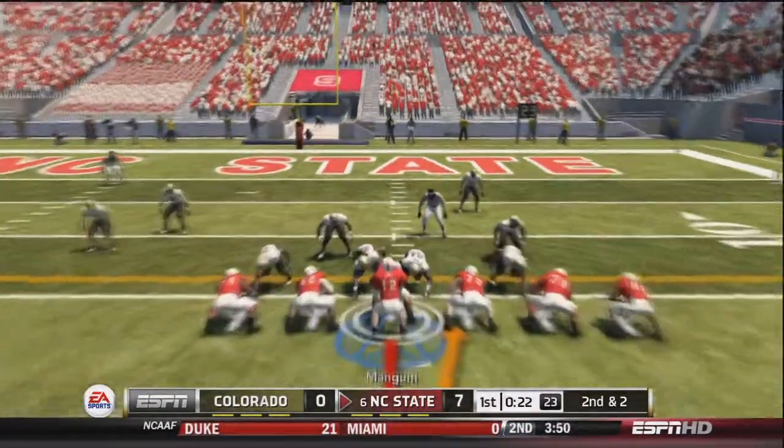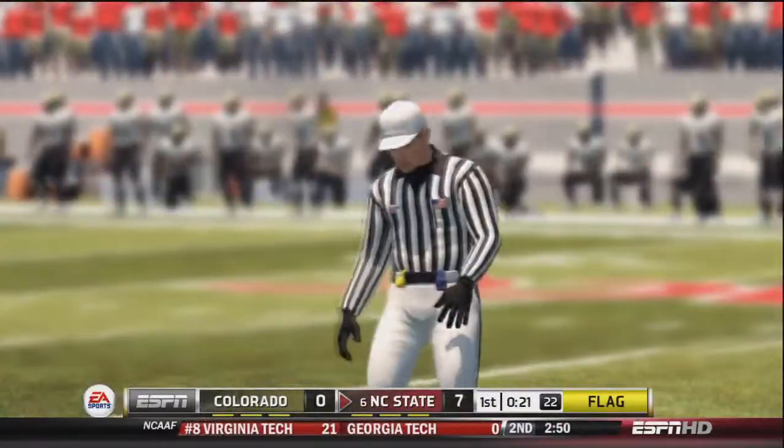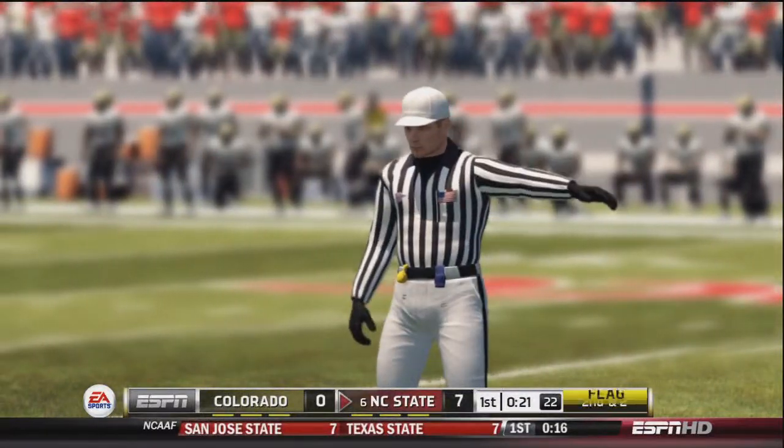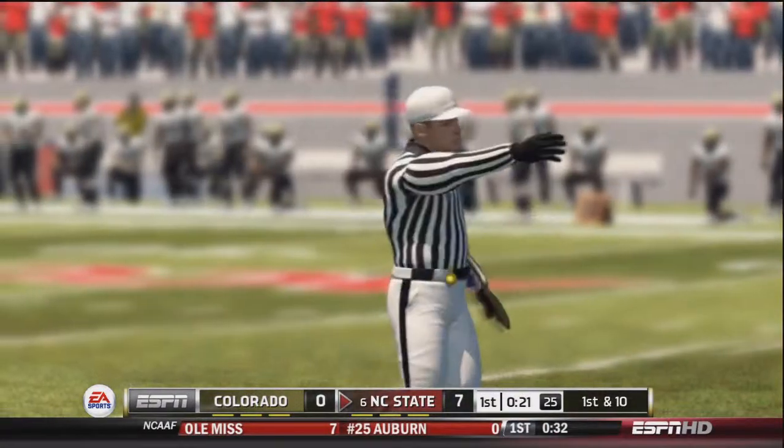So now Mangum's going to hand the ball off to Griffin again, but he's going to first call a fake hike, and he will get one of their defensive players to jump offside. So that will actually give us the first down from the 11-yard line. So there we go.